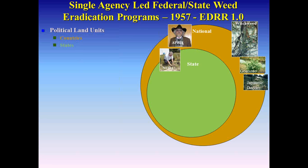Some more species we worked on back in those days in the mid-'80s was goat's rue, which is a legume in Utah, 40,000 acres, and Japanese dodder, which was about 2 acres in the Clemson University Arboretum in 1991. These are examples of single agency-led programs.